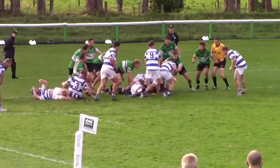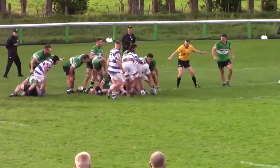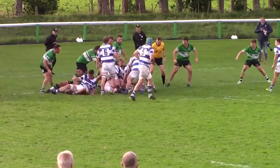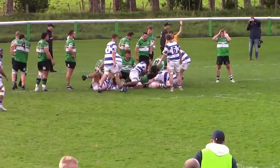Yes, you have that. Yet again, close to the line. Second pick and go. Third pick and go. Marching forward, closer and closer. It's the fourth one now, and eventually missed. Well done.